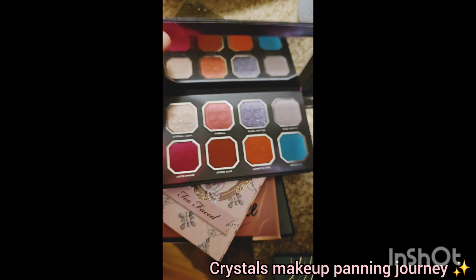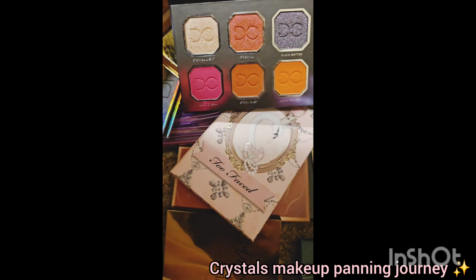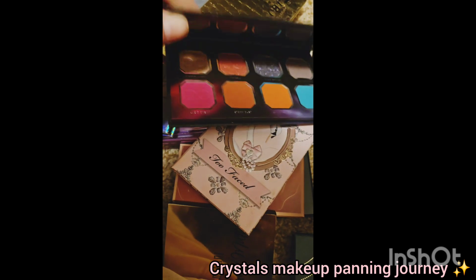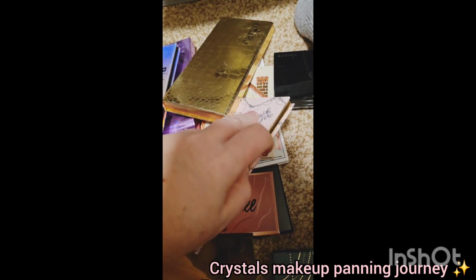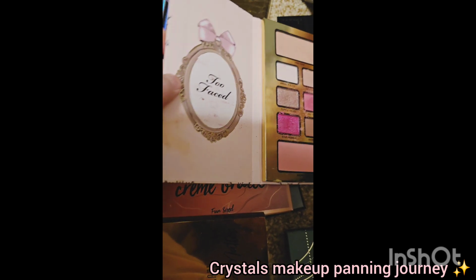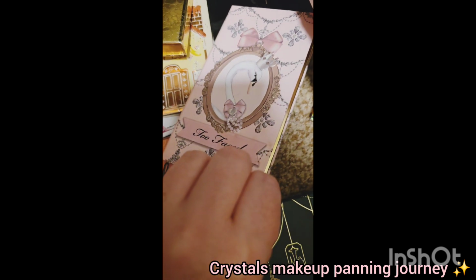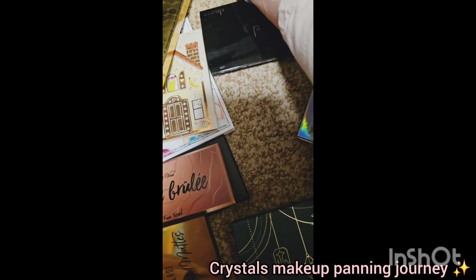This is the Celestial Thunder. I think this was just half of the palette or something. They were just putting in the boxes, and I have used it a couple times. I do like it. This one is part of a set from Christmas time from Too Faced. It had this little swan here, and I do like the pinks in this. I like them quite a bit.